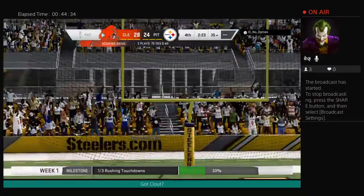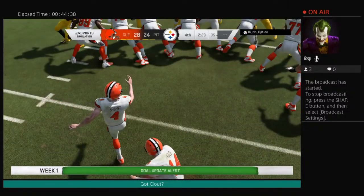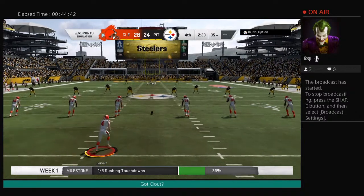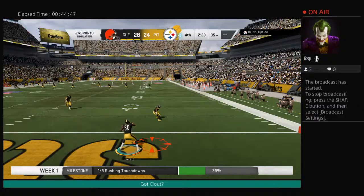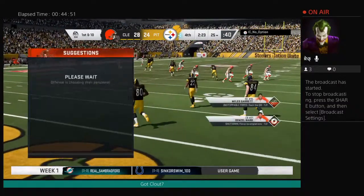Extra point by Seibert up and good. And the decision to just kick the extra point winds up successful. Following the touchdown, here's Seibert now to kick it off. And a fair catch signaled for and taken successfully.